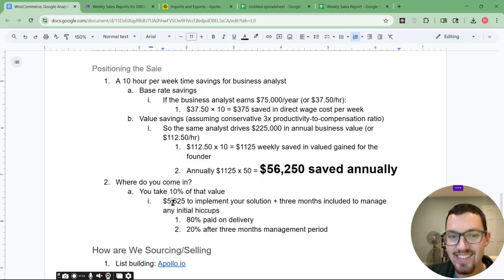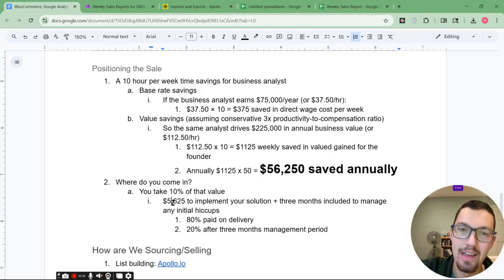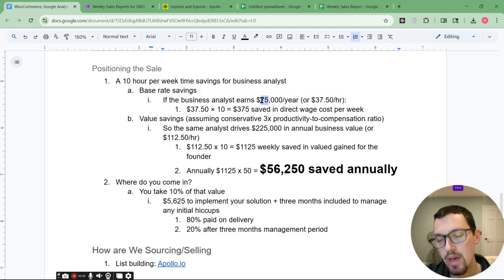So maybe it doesn't end up being $5,600. Maybe it ends up being $2,500, or $4,500. You just adjust accordingly. But we're thinking long-term here, right? We're thinking about the long-term relationship you're going to have with this business owner and selling them future automations. And we're also thinking long-term about how we can sell this to other people and other businesses. And this is a product in our arsenal now. This is a product that we can sell to businesses, which is valuable to them.